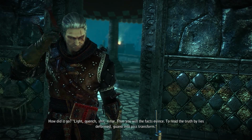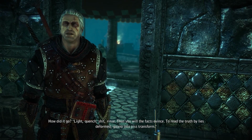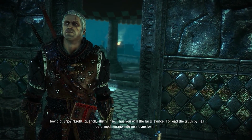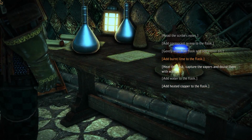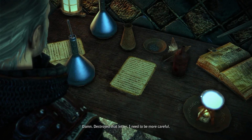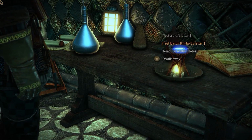Now what? How did it go? Light, quench, shit, rinse. Thus you will the facts evince. To read the... Add heated copper to the flask. A little burnt lime. Damn. Destroyed that letter. I need to be more careful. Why is it just light on fire?